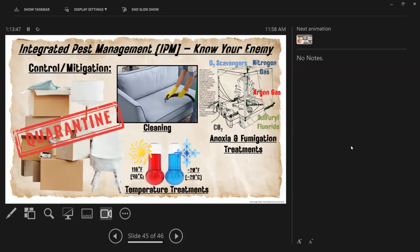We have a lot of very low budget ways of doing it, which could just be, we put this in the back of someone's truck on a hot day and leave it out there for several hours, and that is enough to kill things off. So not every treatment method has to be super high cost or very, very complicated. Sometimes the simplest methods are still effective.